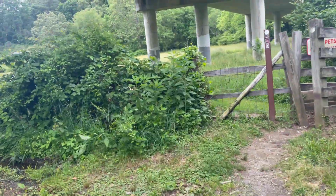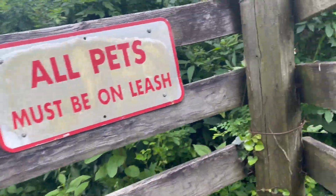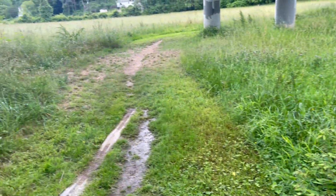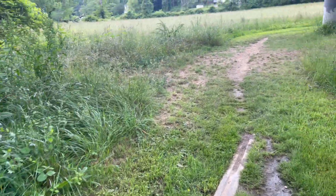Now we are going through some stiles. Haven't been through one of these since the AT. Not too tricky. Let's put on some weight.